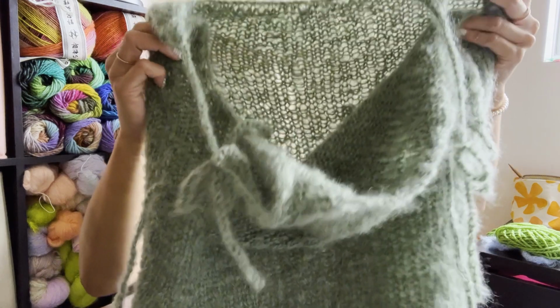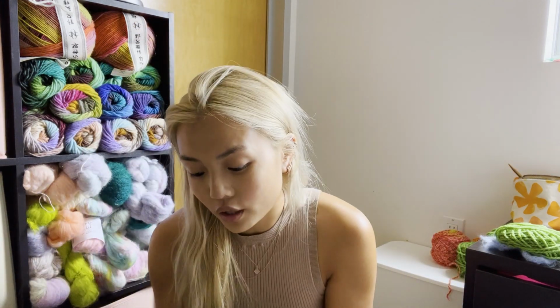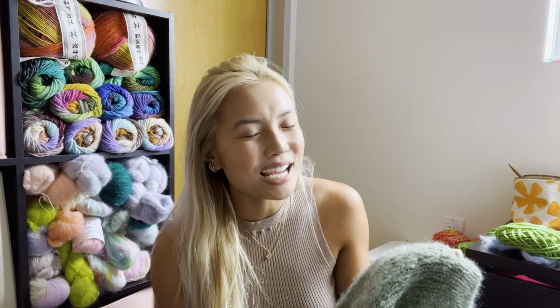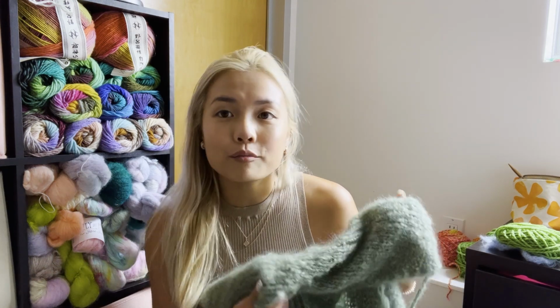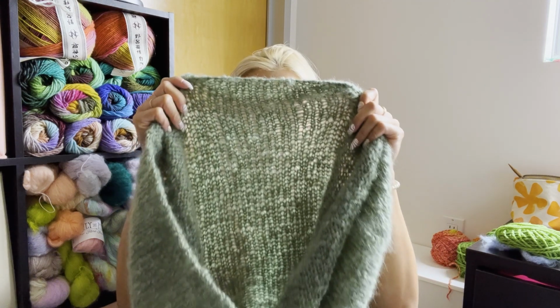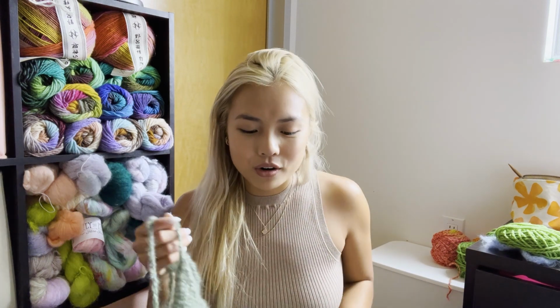But this one I really, really liked how it turned out. I had never knit this yarn with needles so small. I typically use 9 to 10 millimeter needles, but this one I used 5.5 millimeter needles. I was actually surprised at how dense the fabric came out. I'm not scared to wear this dress out. It's not see-through at all. So I'm pretty happy with how it turned out.